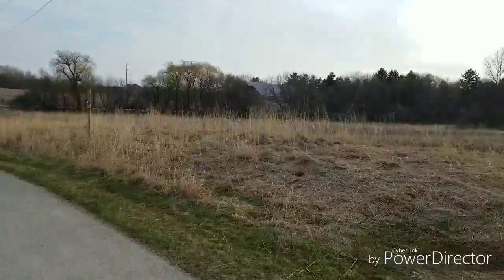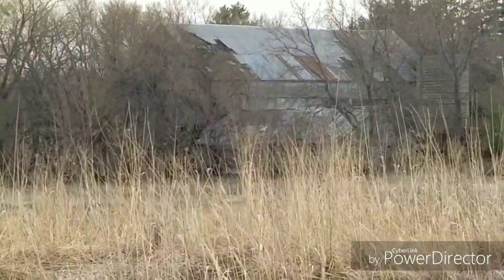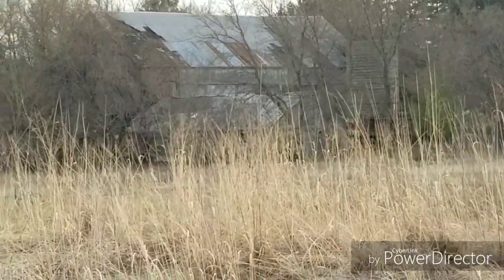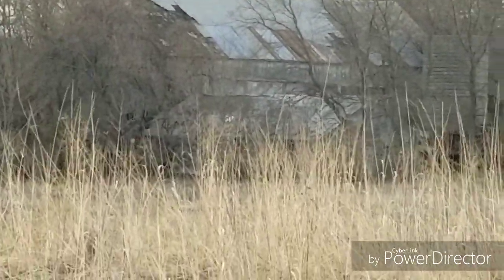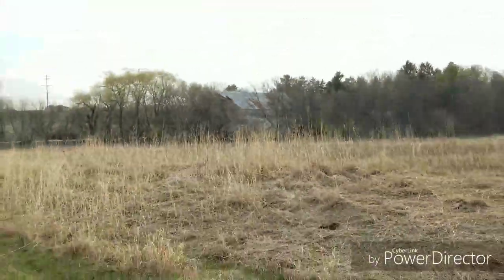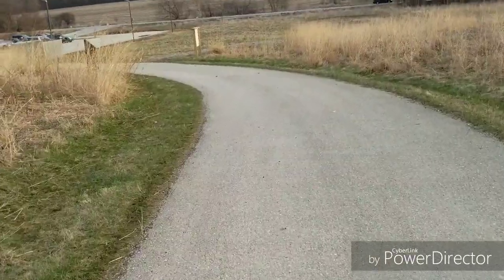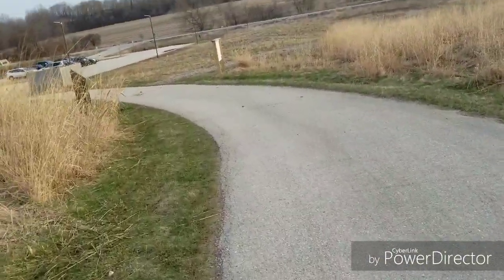Ooh, look at this place. You see it? That has definitely seen better days. I have sort of a fascination with old barns and other pieces of history like that. And that looks like it counts.